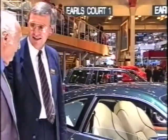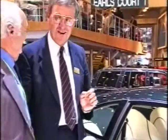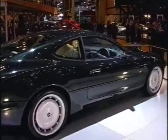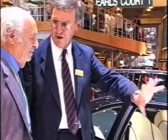Now what we're going to do, we're imagining that I've won the lottery. And we're going to ask one of the gentlemen on the stand to try and sell me this motor car. 335 horsepower. I thought you were going to say pounds for a moment. No, sir, it's only 78,500. Scared me. Only 78,500 pounds. Yes, it's 335 horsepower. It's supercharged, so the power comes through very smoothly, very progressively from the moment you touch the throttle. So there's no sudden burst of power. It has anti-lock disc brakes on all four wheels.